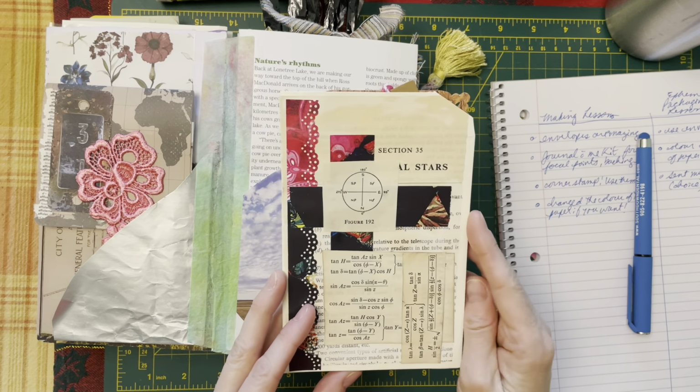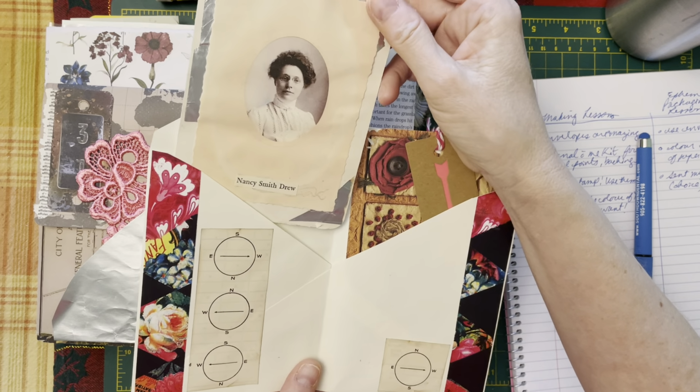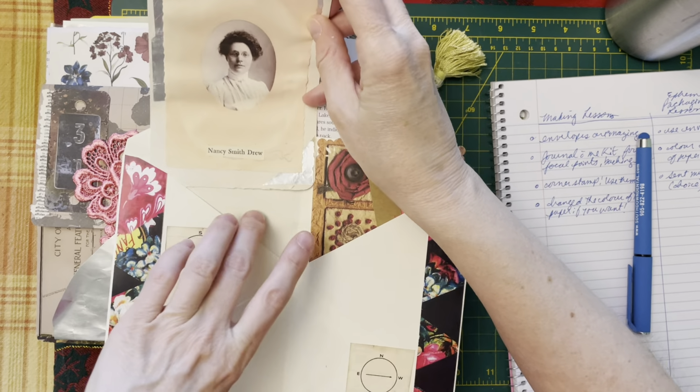Next, what's this one? Oh yeah, okay, so this is clearly another envelope. Nancy Smith Drew. Come on, you can do it!